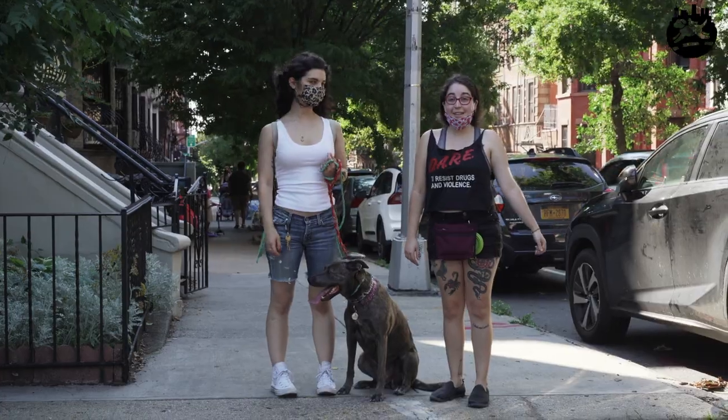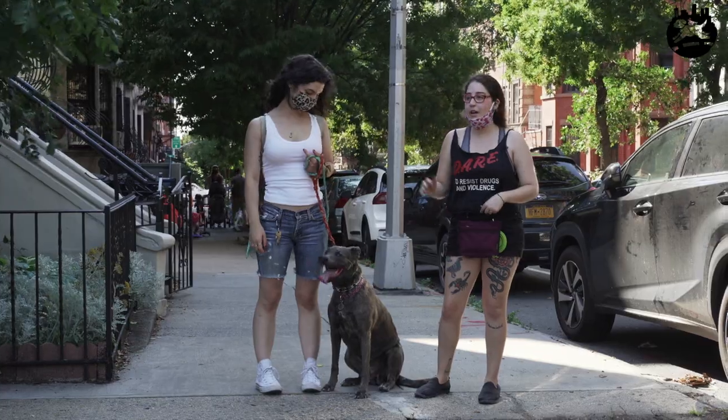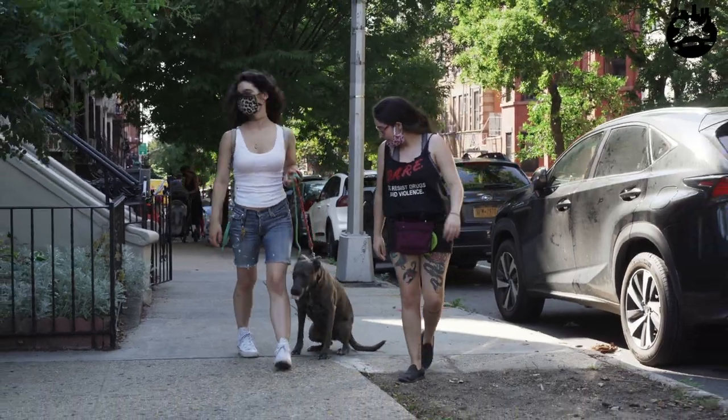Hey, this is Anna Tank Dogs again. Now we're with Zoe, who's Maya's owner. And we're gonna kinda walk with her and coach her through it a little bit. You're good, we're gonna walk. Okay, so just start walking with her.